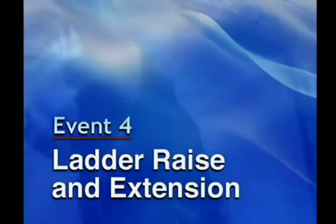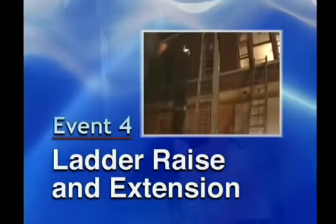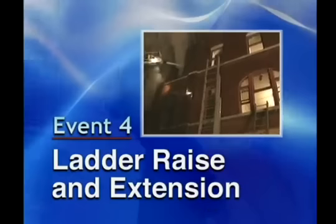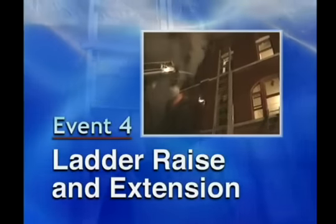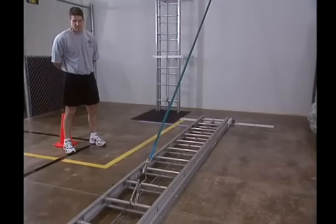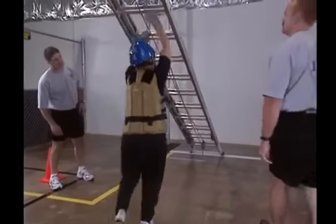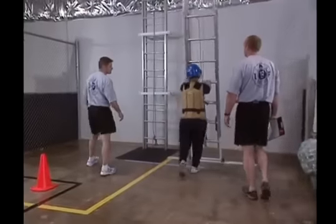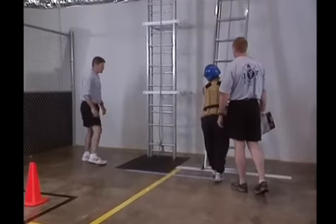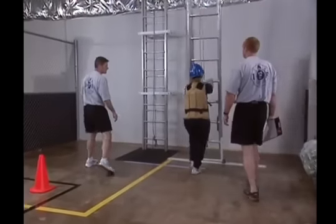Event 4, Ladder Raise and Extension. This event is designed to simulate the critical tasks of placing a ground ladder at a fire structure and extending the ladder to a roof or window. You will walk to the end of a 24-foot aluminum extension ladder positioned on the ground. Lift the top rung of the unhinged end of the ladder from the ground and walk it up in a hand-over-hand fashion using each rung of the ladder until the ladder rests against the wall.